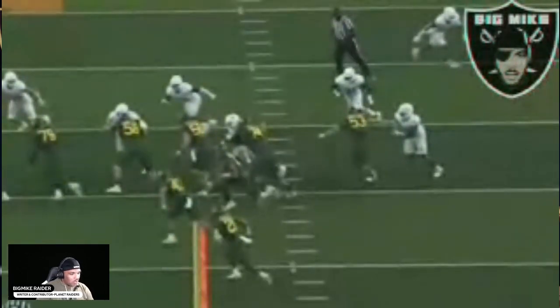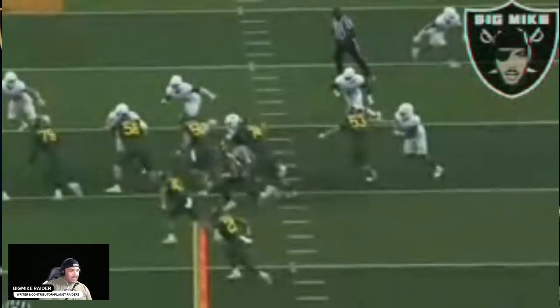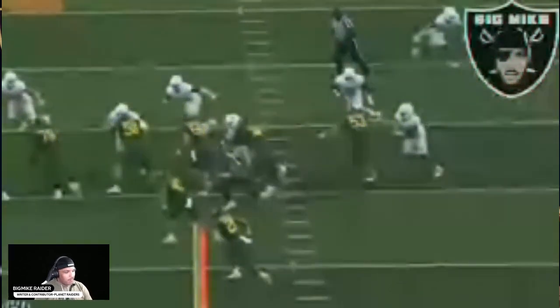And in this case, you can already see that Byron Murphy has that step on number 74. You can see he's almost reaching, right? And in some cases, number 74 can just ride it out and wash him down as best he can. But you can see that it would take the running back to stop where he's going and go backside and try to make a play that way.